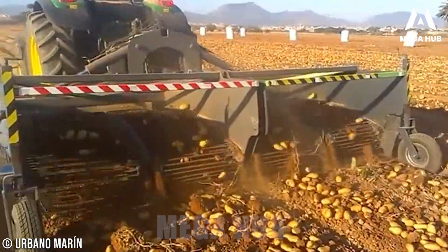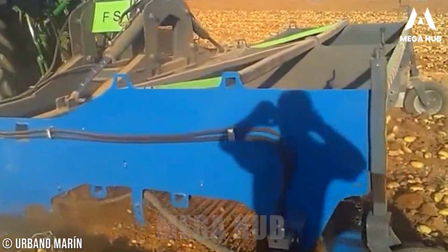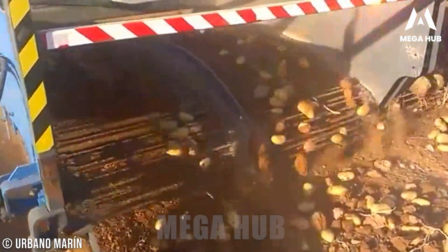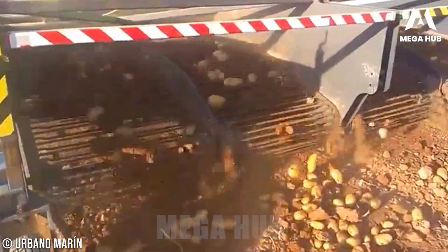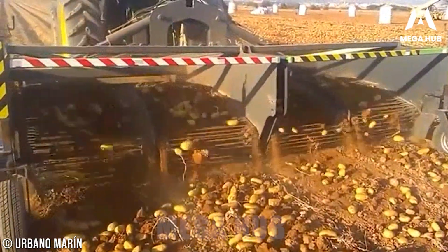The primary purpose of a potato digger is to mechanize the potato harvesting process, offering a more efficient and less labor-intensive alternative. This mechanization can lead to faster harvesting times and reduced operational costs.